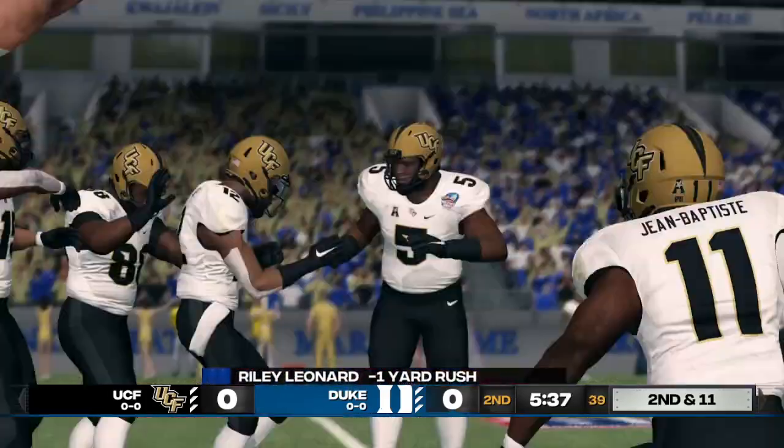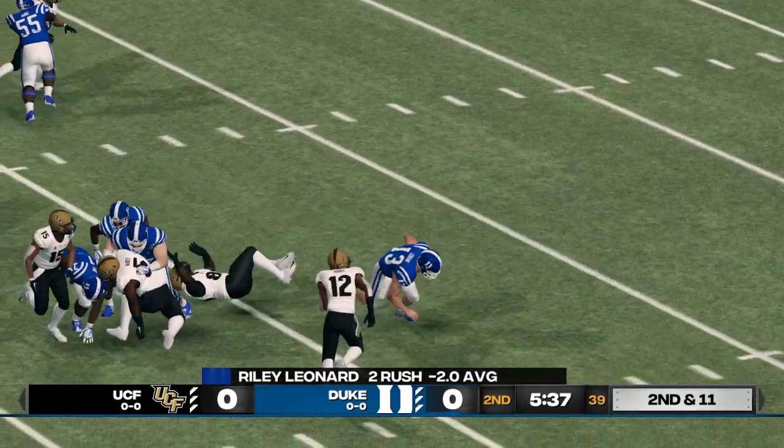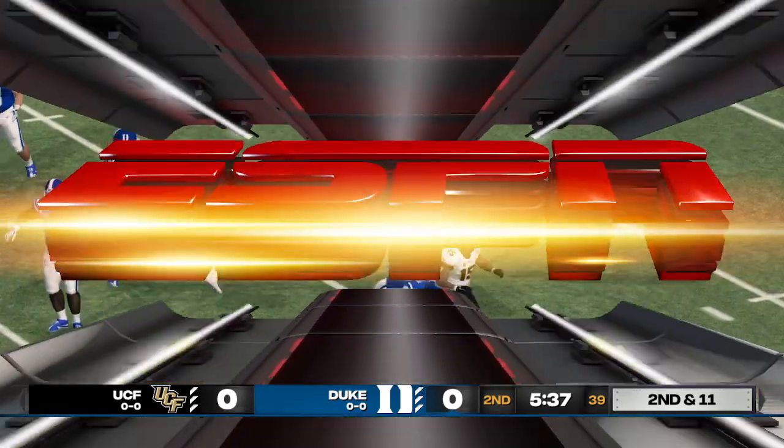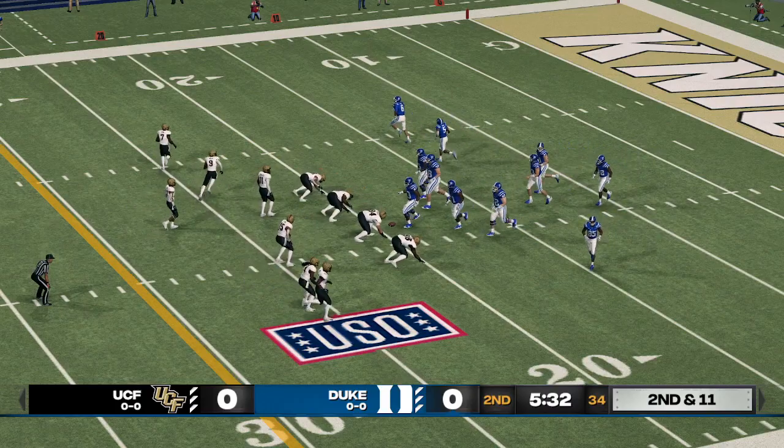You know, these backwards plays can have a psychological impact. It can damage a team's confidence if it keeps happening. Second and 11 coming up now. Ball on the 19-yard line.